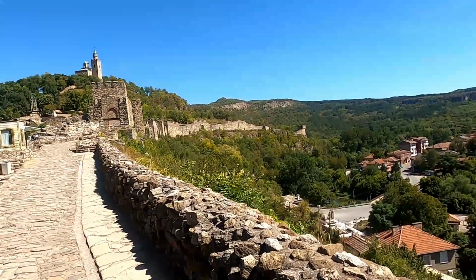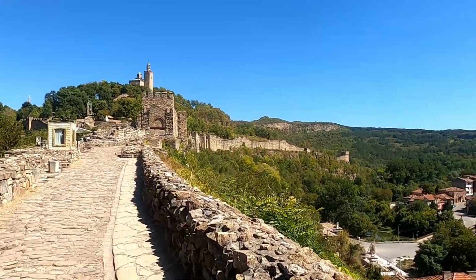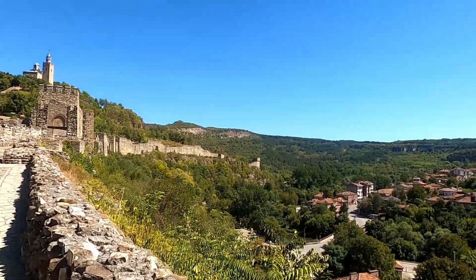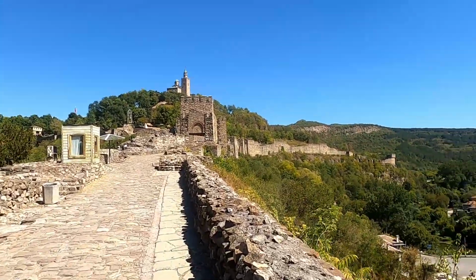I'm now in Veliko Tarnovo, right near the fortress of the city. Normally I think this would be one of the prime tourist hotspots, not just of the city but of the country of Bulgaria, but now because of COVID and I think also because of the body temperature weather, it's pretty empty. Let's see what we find.